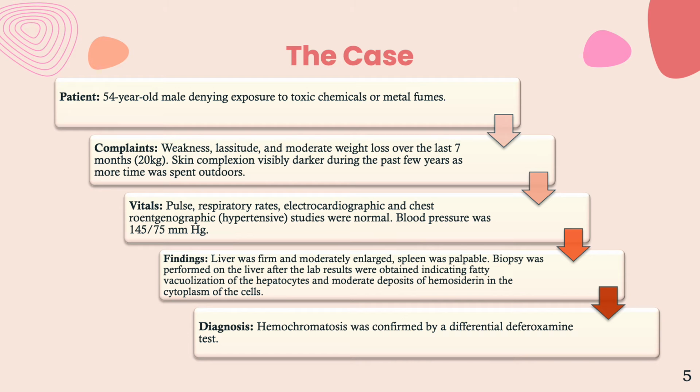Case Study 1 presents a 54-year-old male who has denied exposure to toxic chemicals and metal fumes. His complaints include weakness, lassitude, moderate weight loss over 7 months, and visibly darker skin over the past few years. His vitals recorded that his pulse, respiratory rates, ECG, and chest x-rays were all normal. However, his blood pressure was found to be high with a reading of 145/75 millimeters of mercury.